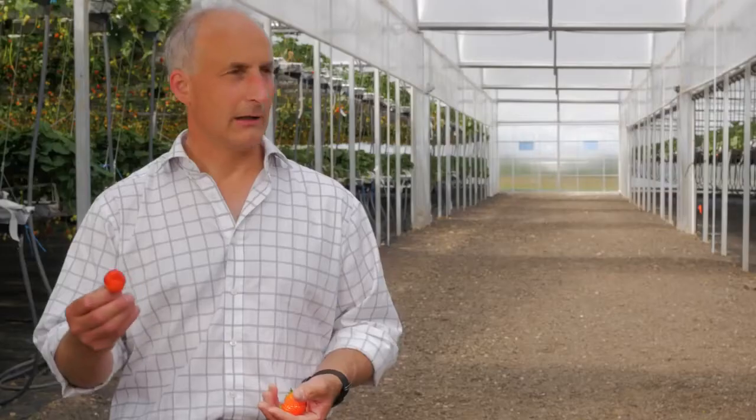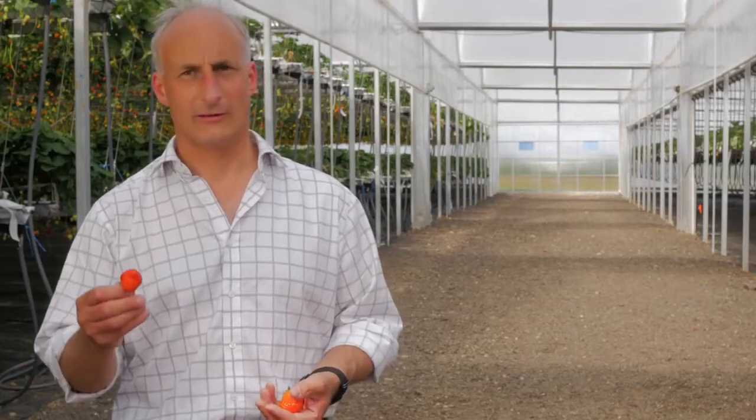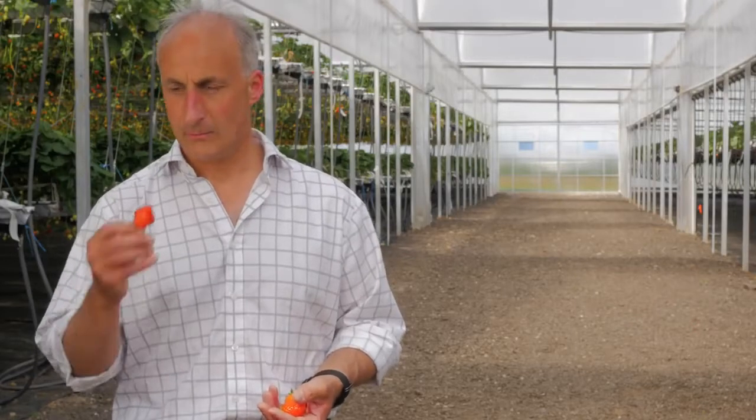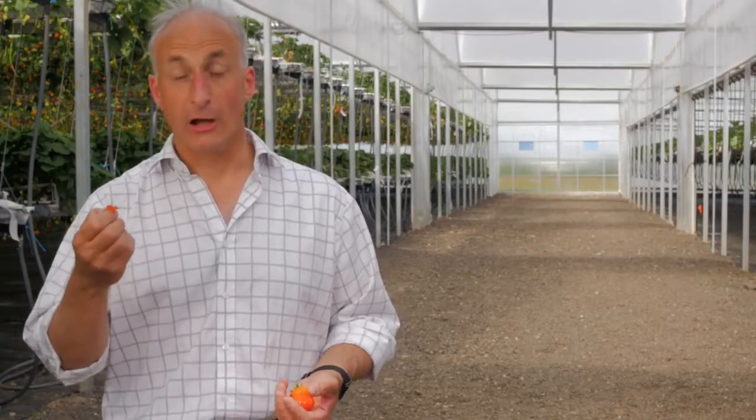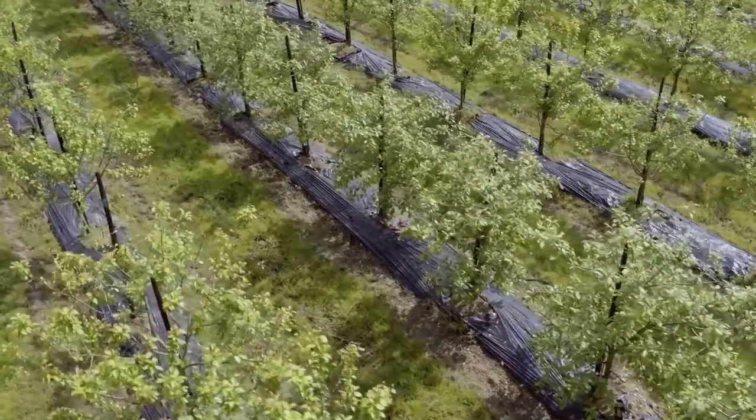All that leads to what is ultimately the acid test, and that's eating the berry, and I'm delighted to say that these are fantastic.